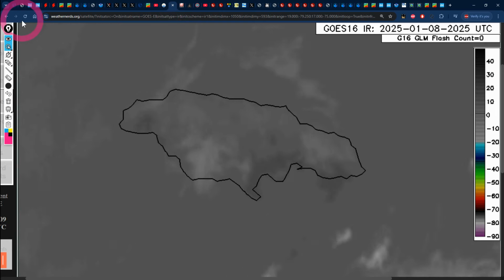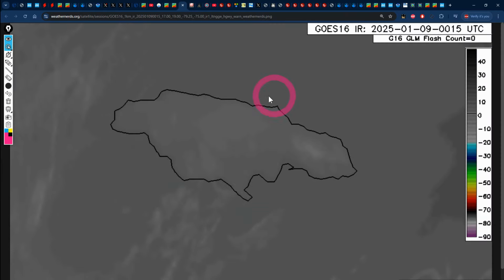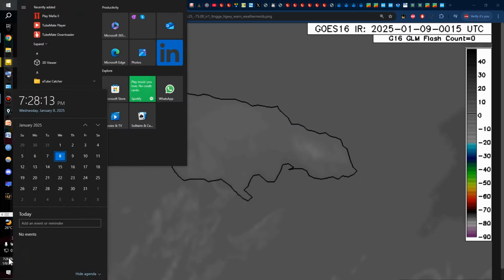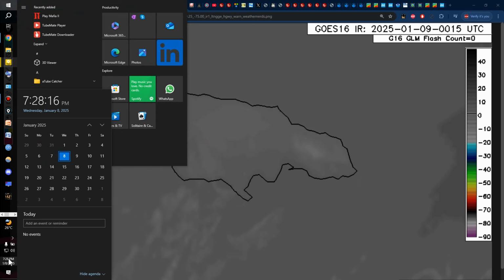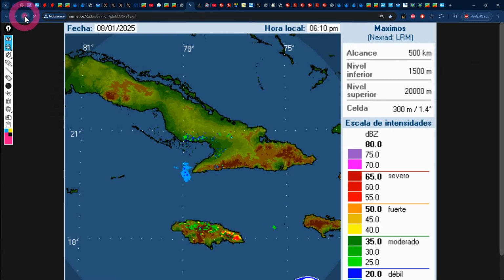If you take a look at the very latest still image from the Weather Nerds website, let's see what's happening right now. We can see that the latest imagery is as of 0015 UTC. That's about 7:15 p.m. So that just came out, 13 minutes ago, considering that it's 7:28 p.m. right now. And we can see that there's not much of anything across Jamaica as we speak. And the Cuban Doppler radar images confirm this. You know, the Cuban Doppler radar shows the actual rainfall across the island as represented by these colors that we see on the key on the right.